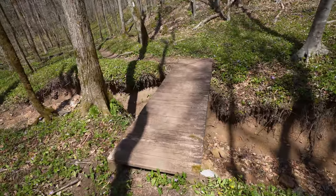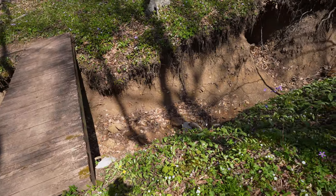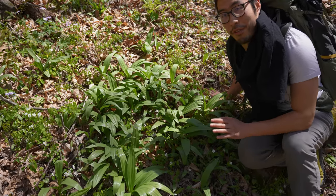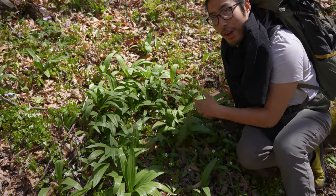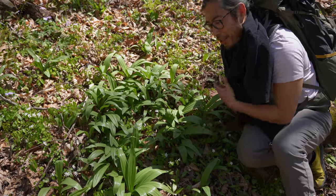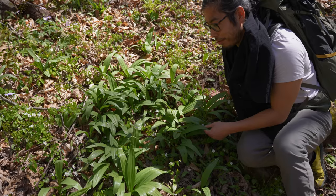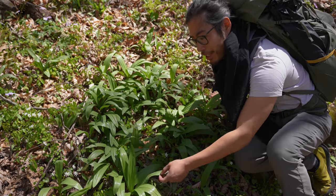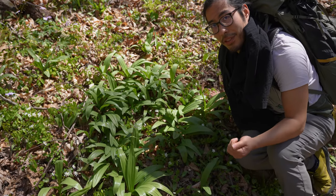We once again came across a bone-dry creek bed and some more plants. So this is a good example of something you would love to find if you went foraging. There's just this huge patch of wild leeks or ramps, and these ones are pretty big, and you can really smell the garlic smell just emanating from these. And a bunch of these plants have a lot of leaves coming out of them, so you can even harvest a couple leaves and still keep the plant safe.